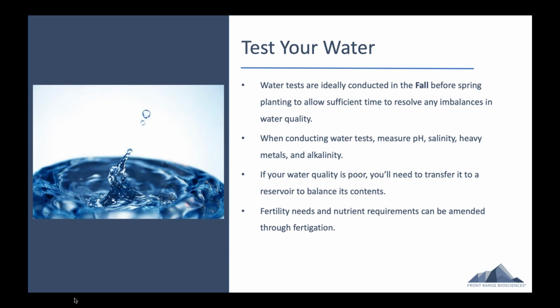If your water quality is poor, you may need to transfer it to a reservoir to balance its contents. When you transfer it to a reservoir, it's like treating a swimming pool. You modify the pH, you modify the heavy metal content, the hardness, the softness of the water, and you do all of that in a reservoir system. You can also use your irrigation system to deliver fertility to your plants. And so once your water is balanced and it's working in conjunction with your soil, you are then able to fertigate cleanly and without modifying your soil or your water chemistry.